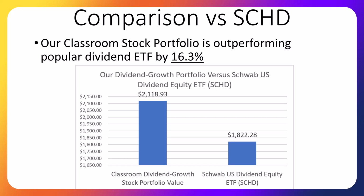I also prefer our actively managed classroom stock portfolio strategy rather than SCHD's purely algorithmic approach where no one is overseeing the stock selection. SCHD has at times had large positions in the stocks that I consider to be value traps.